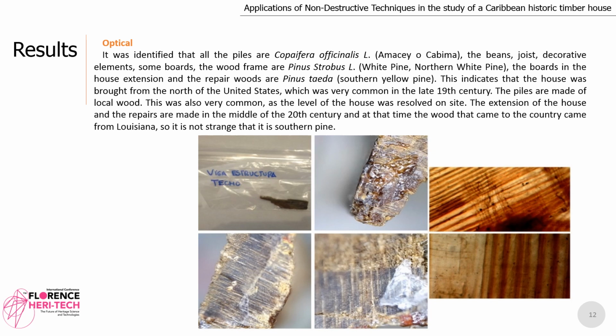Results. Optical. It was identified that all the pieces are wood. The beams, joists, decorative elements, some boards, and the wood frame are Pinus strobus, white pine, northern white pine. The boards in the house extension and the repair woods are pine, southern yellow pine.